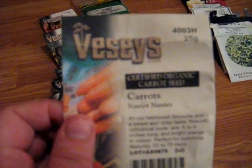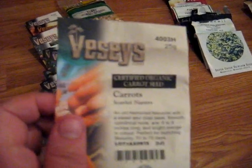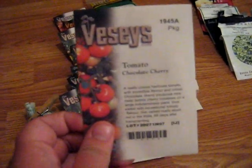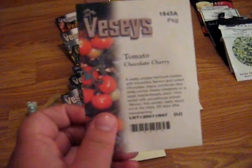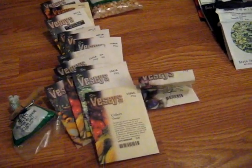Scarlet Nantes carrots. They did really well for us last year. I planted 3 different types of carrots last year, and out of them all, these did the best for us. Chocolate cherry tomatoes. We've got some of these going in the greenhouse right now. Tango celery.